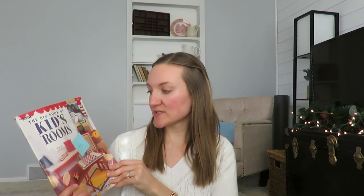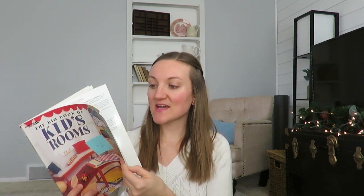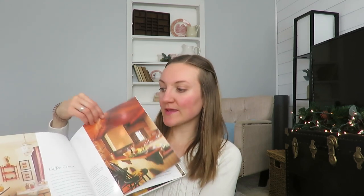Speaking of coffee table books, the rest of these books were all free. So this Better Homes and Gardens new garden book, just something handy to have on hand with me being an avid gardener. The big book of kids' rooms, just fun again to peruse, lots of different ideas and images in there. The perfect kitchen, again, just a coffee table book for these winter months. I mean, you can't go wrong with sitting with a hot drink in the evening and cuddled up with a blanket looking through some of these older books.